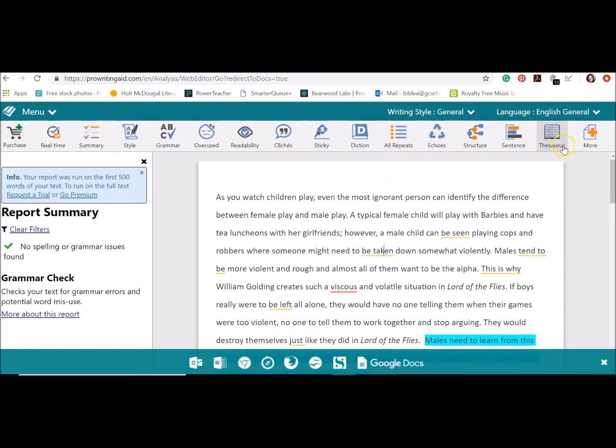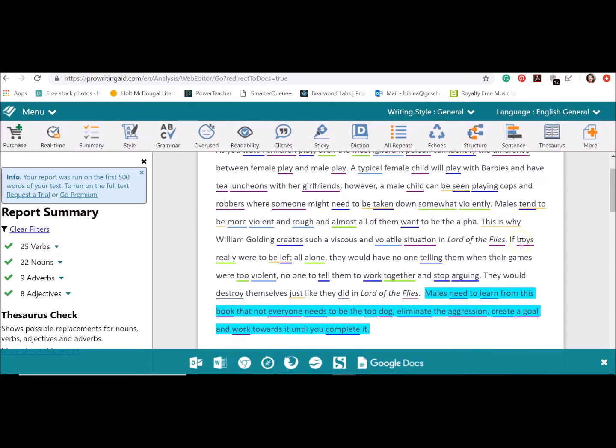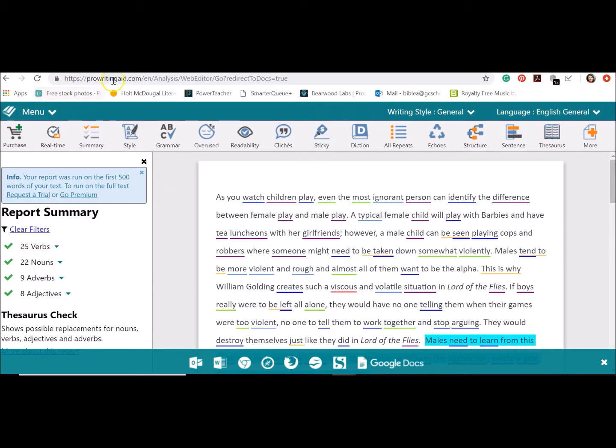And then also I want to point out the thesaurus. So this is really going to help students with their word choice as long as they don't overdo it. It gives the thesaurus built in straight with the program. So that is really awesome. So Pro Writing Aid. It is free for the first 500 words, but they can copy and paste their entire essay a little bit at a time. Now you do have to use the Control-C and the Control-V when you paste it in there.